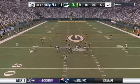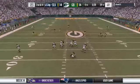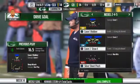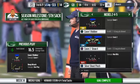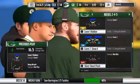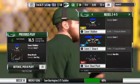Rawls, the lone man in the backfield. Nowhere to escape, and he goes down. Sam Barrington in there to sack him for a loss of 6. And they weren't in zone coverage. They were in man, and each man did his job.